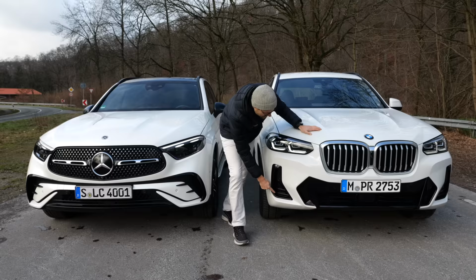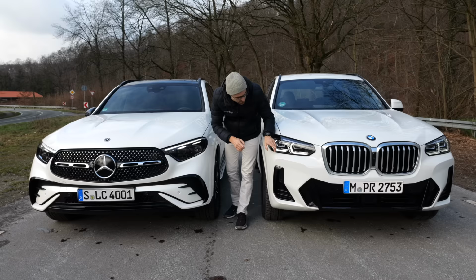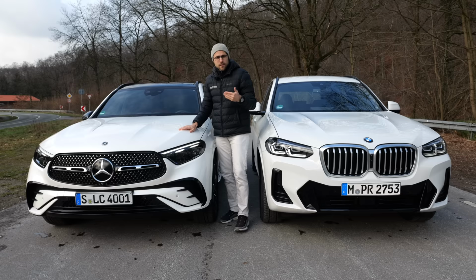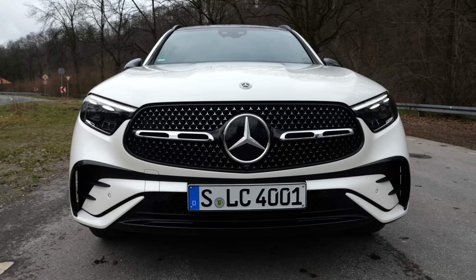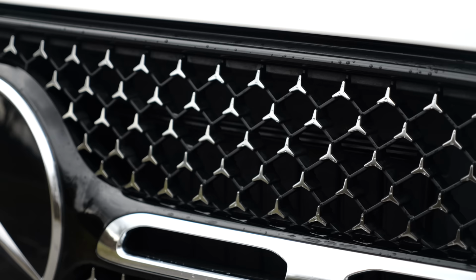Both have LED headlights. You can get different LED headlights, and it's interesting how they have totally different signatures for the LED. The GLC is also in the comparable AMG Line today. That means also sportier air intakes right here, and it now also comes with this micro star pattern, a really beautiful feature.